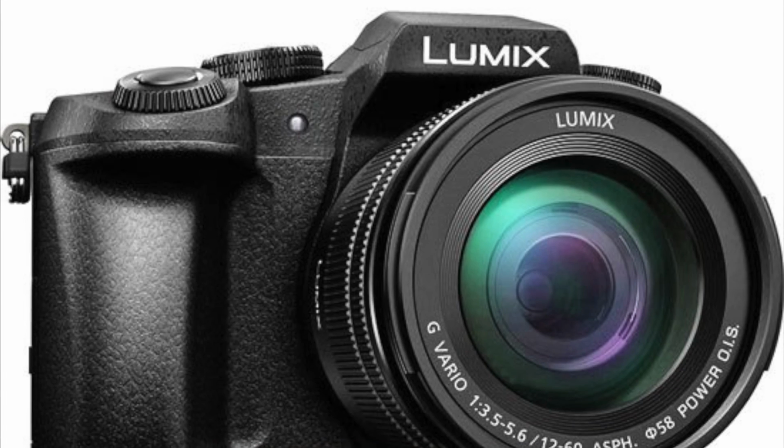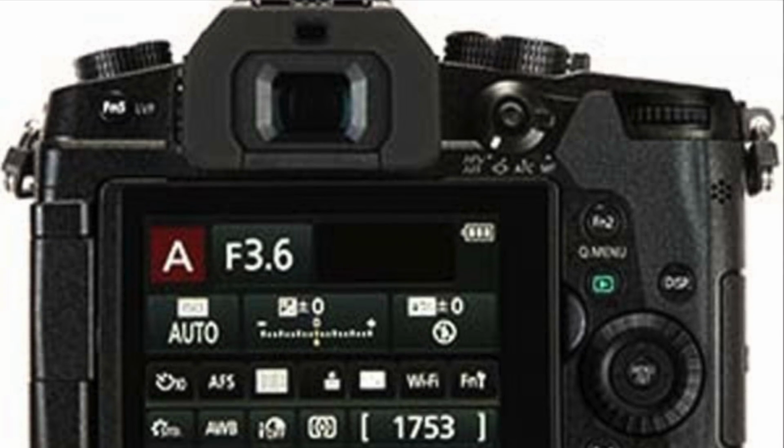Alright, so this is going to be a wish list for the Panasonic G9, which has some rumors that it can come out later this year or maybe early next year. There's also a few leaked images, and I don't know how accurate they are, but I'll show them here for you. I just want to talk about a few things that I hope will be in the new camera. So let's get started.